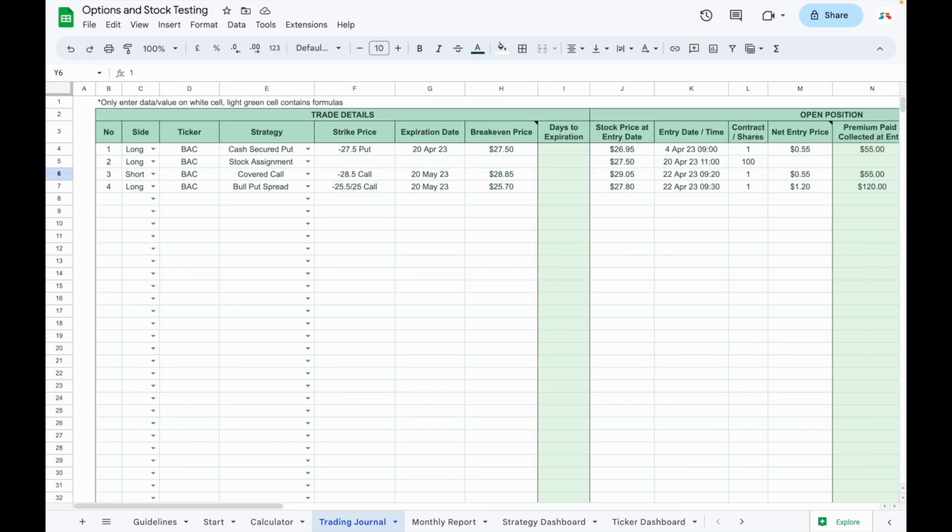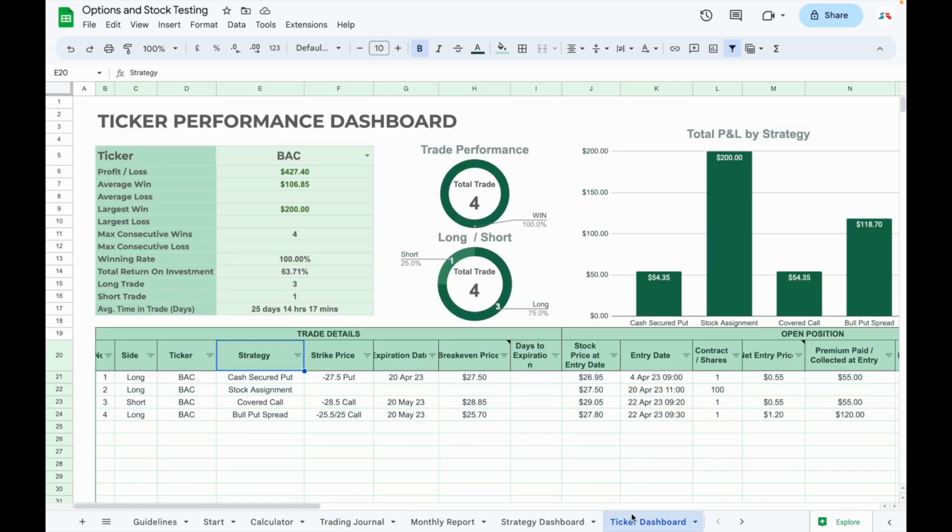Some of you may wonder what to do if you still have an open stock position at the end of the 12-month period. In that case, I recommend closing those positions and opening new ones at the beginning of the new 12-month period. Moving on to the ticker dashboard tab, this new feature allows you to track the profit of each individual stock involved in your wheel strategy.